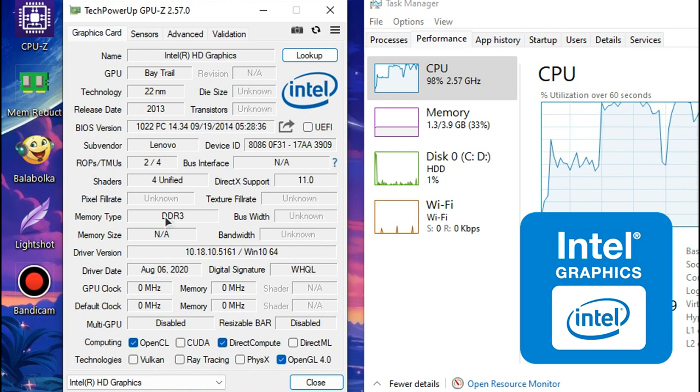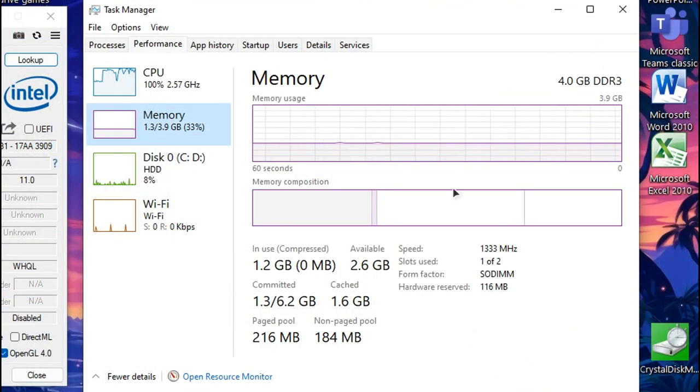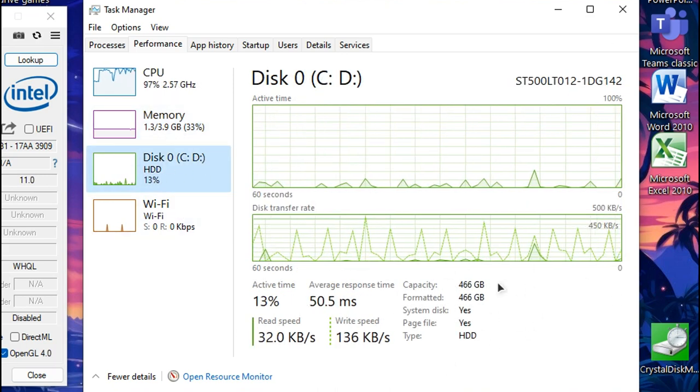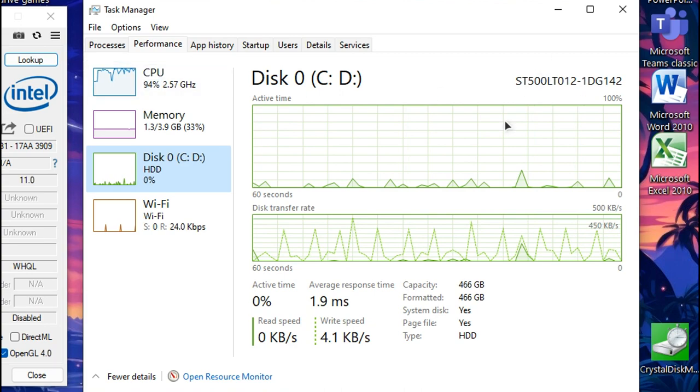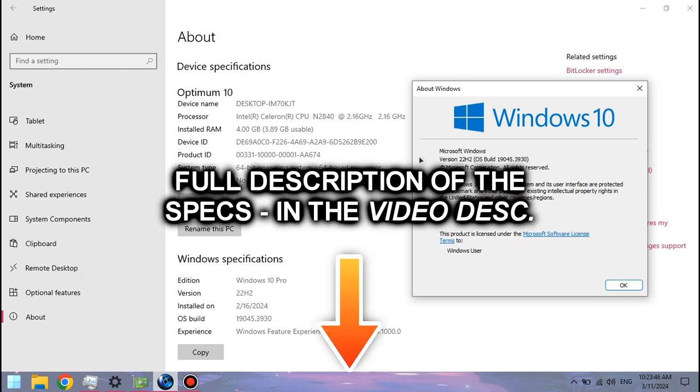We're using the latest drivers available for it. You also have 4 GB of RAM in single channel mode, as well as a 500 GB hard drive for the operating system and also on which the game is installed. As for the operating system, we're using Windows 10 Pro, version 22H2. You can find the full description of the specs in the video description down below.